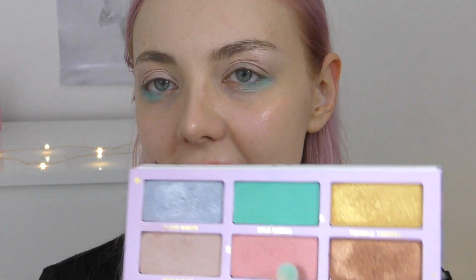Then I'm gonna take Sky Candy, which is this pink here, and I'm gonna use the Real Techniques eyeshadow brush. This is the Bold Metals collection. I think this is number 203. And I'm gonna put that on the outer corner of my upper eyelid.